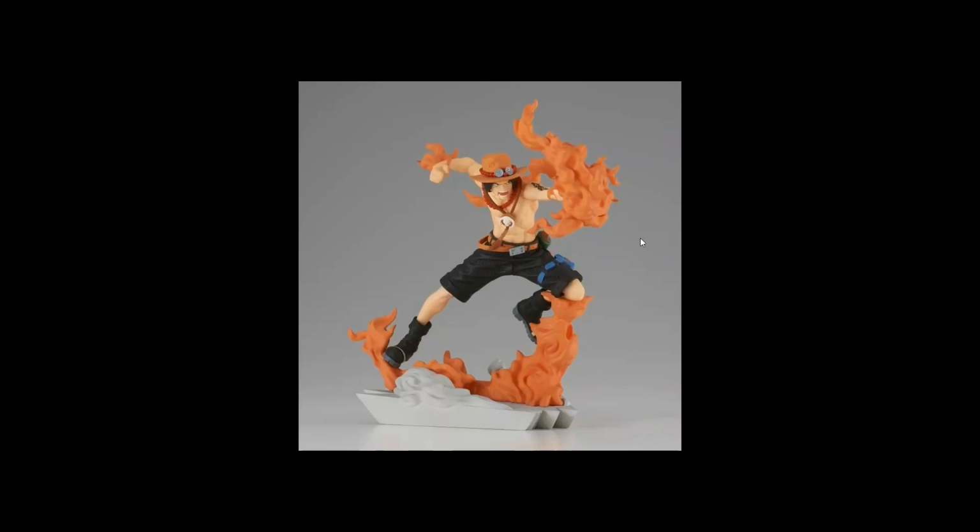So this figure just kind of reminds me of that Roger versus Whitebeard set. I think it's in a very similar style. Details, they are definitely not going to be too crazy about it. But at least this time around, we sort of got to see the facial expressions on the characters' faces. Like for here, Ace, you can clearly see his eyes, whereas for Roger and Whitebeard, I think they were blacked out.